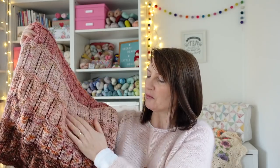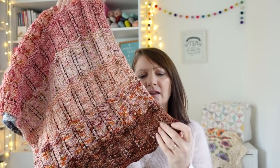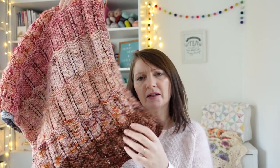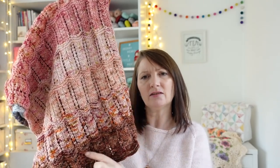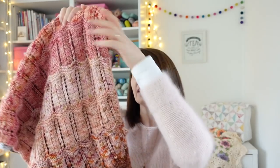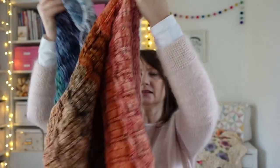So yes, this is a slightly modified version because mine is a DK weight, and the original pattern, I think she does two different versions, a fingering weight version and then a slightly different one. Because I did this with 20 gram Advent Minis, I didn't have quite enough to work the pattern as written, so I modified it slightly, and I think I did two less repeats. I can't quite remember now in all honesty, but I think I did two less. And yes, it is now done.